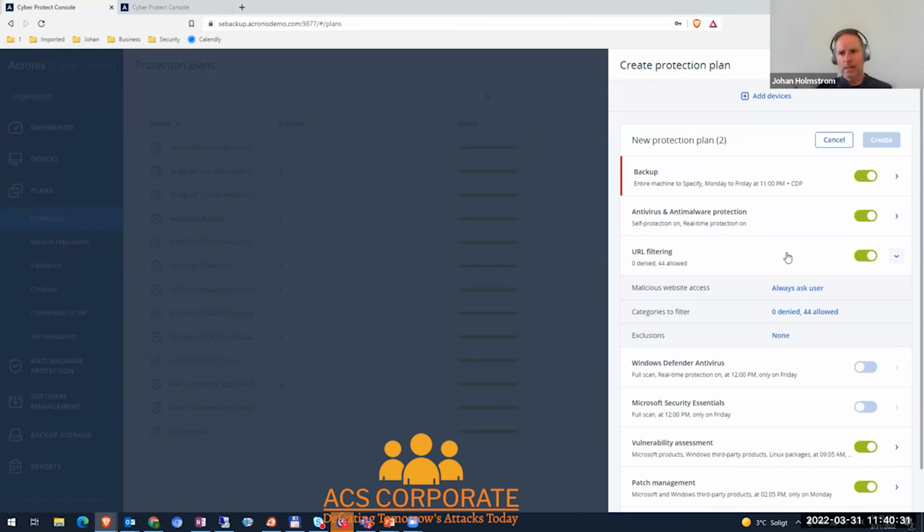So it is a really useful tool, not only from an end user point of view when you actually go to a website, but also for things coming in through scripts, which could come in through emails, for example, and try to download some sort of command and control solution.